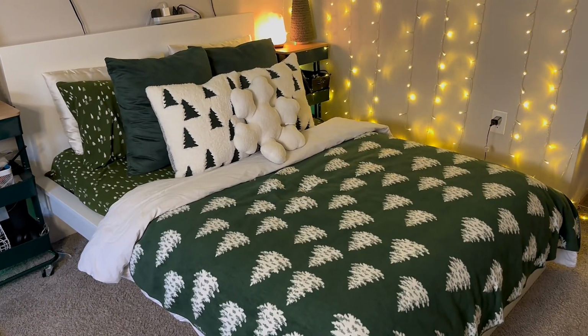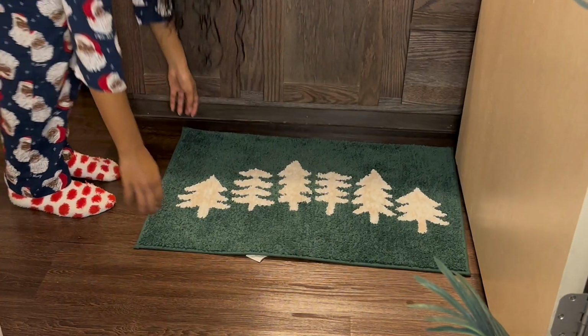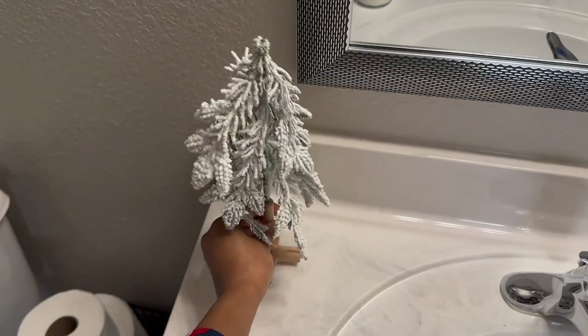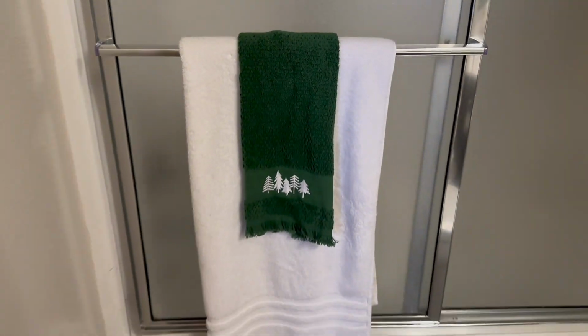Okay, I switched the blanket around. I really love it. It looks so cozy. I'm obsessed. So next, I'm going to do the bathroom. I have the rug, the towel, this candle, and this tree, and then the other towel on this side. That's all I have at this very second, but I do really want to add more.